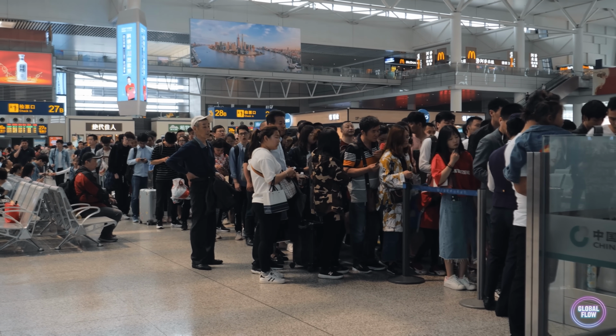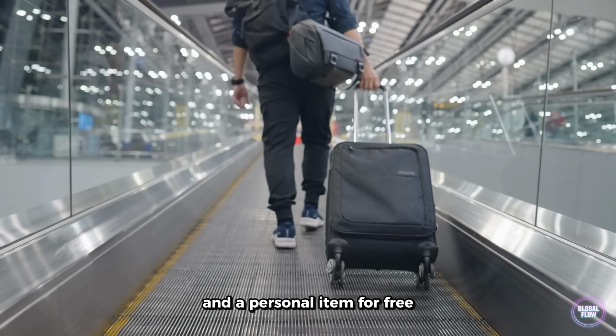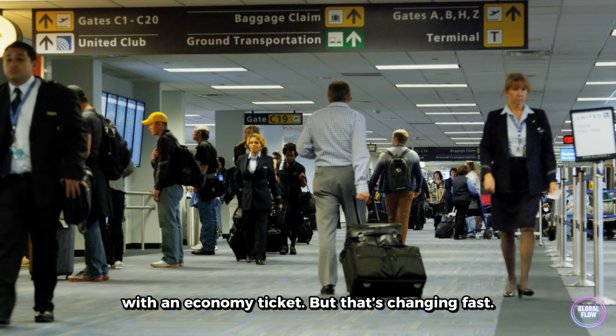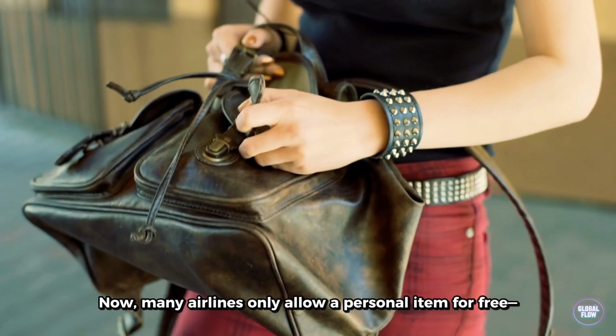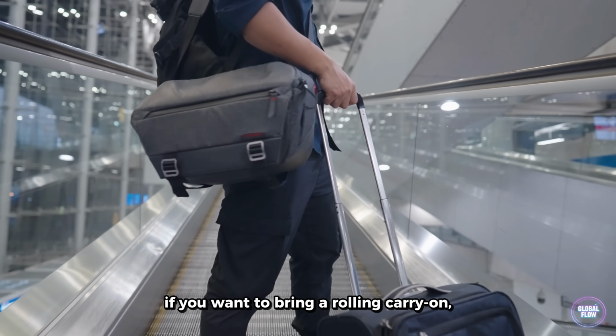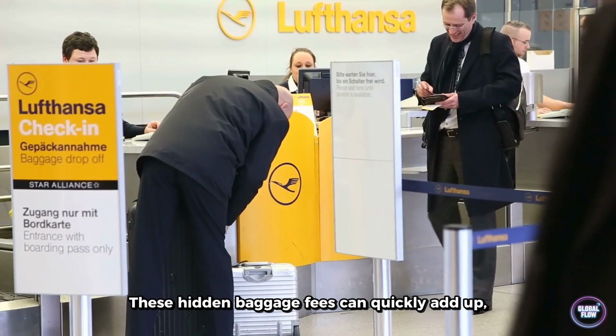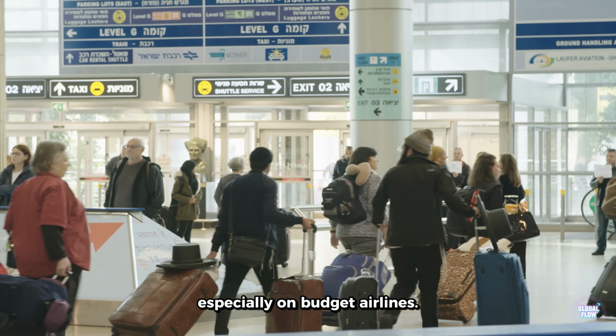Not long ago, most airlines let you bring both a carry-on suitcase and a personal item for free with an economy ticket. But that's changing fast. Now, many airlines only allow a personal item for free. If you want to bring a rolling carry-on, you have to pay extra. These hidden baggage fees can quickly add up, especially on budget airlines.